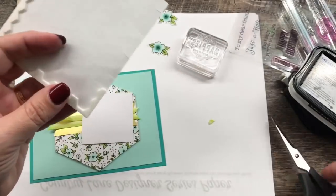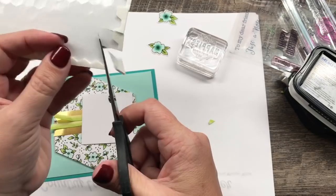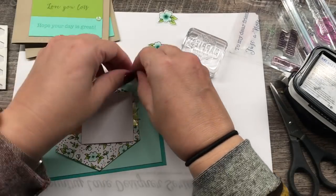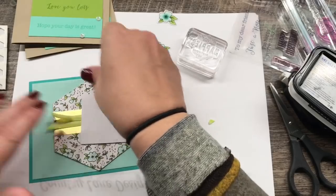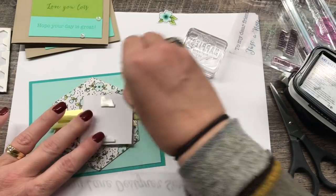I'm pretty sure the kit comes with dimensionals too, so that makes it nice. I just have a sheet here I'm going to use. I like using up those edge pieces. Do you use your edge pieces? Oh, you can get so much more out of your dimensionals.